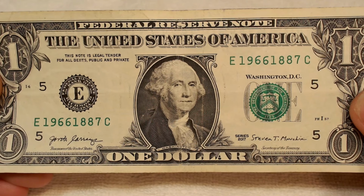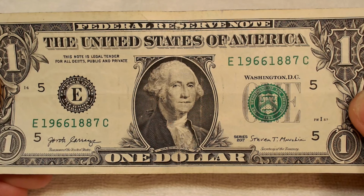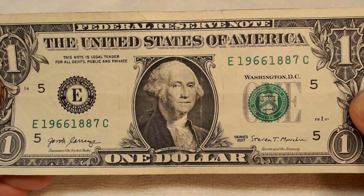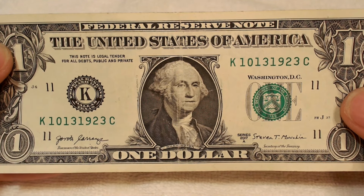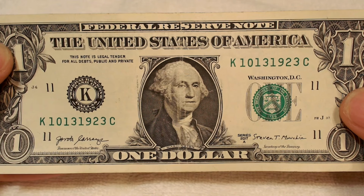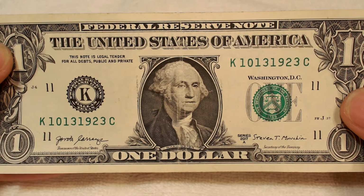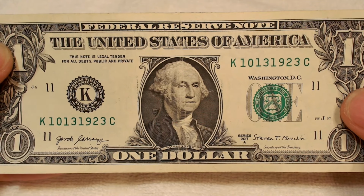Here we have another dual date note, also known as a tombstone note, 1966, 1887. This would sell for around $5 on eBay or $4 in profit. Here we have a notable date note, October 13th, 1923. On this date, the capital of Turkey was moved from Constantinople to Ankara in advance of the declaration of the Republic of Turkey. Pretty important. This would be a $10 sale on eBay or $9 in profit.